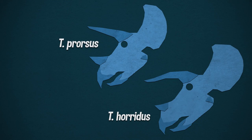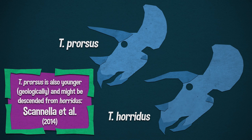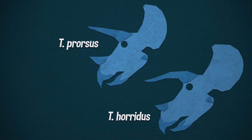Triceratops has Horridus, which has somewhat curvier brow horns, a longer beak slash snout area, which is called the rostrum, and a shorter nose horn, whereas Prorsus, the other species, has a shorter rostrum, a longer nose horn, and, well, straighter, basically, brow horns.